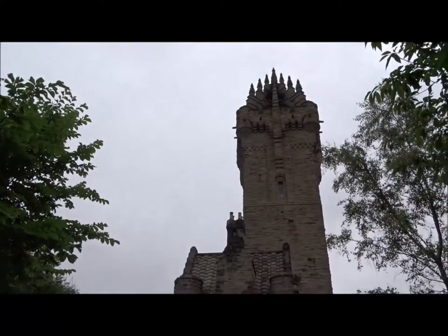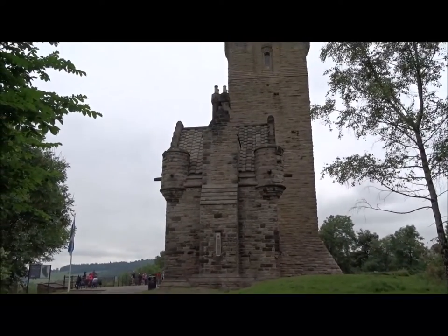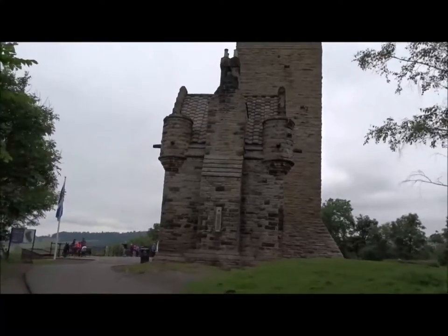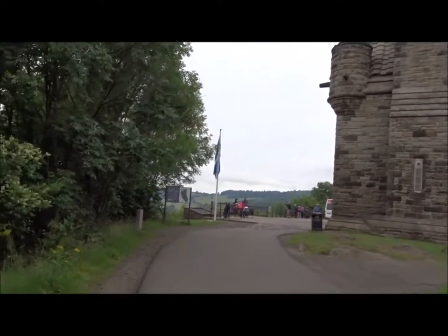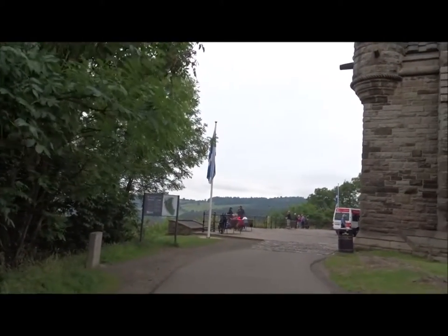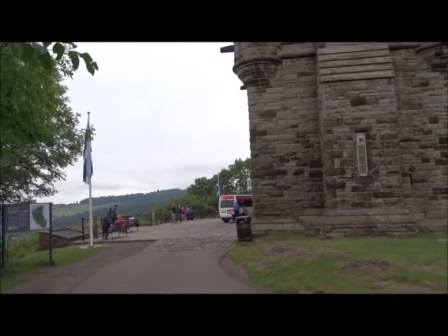It is. Could they not have made the Wallace Monument shorter so it fitted better in your shot? I mean, for goodness sake. Anyway, we have made it. Wallace Monument. Highly recommend that you go inside, because you can go up to the very top and the views are obviously even more stunning.